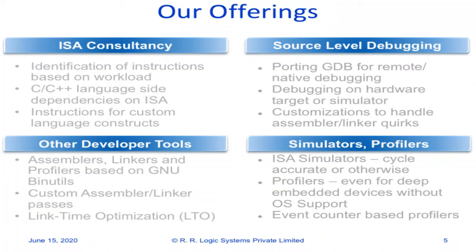After you've written your source code, the next thing that comes is how to debug issues in the source code. And you need a debugger. We help you port GDB to your processor, both in remote as well as native debugging modes. Most of the time when you're developing a custom IP, you would need a remote debugger mode. And in that, we could do a setup of GDB that could work with either your hardware target, that is if you already have the silicon ready, or if it's still on the drawing board, we could develop a simulator, and the GDB could help you debug code on that simulator at a source level.